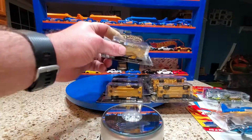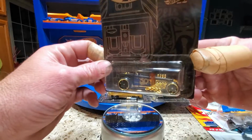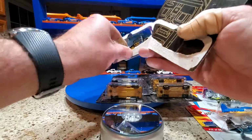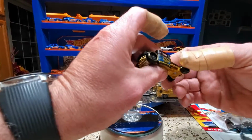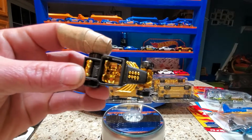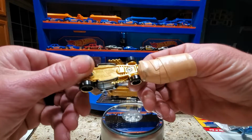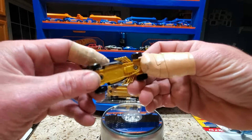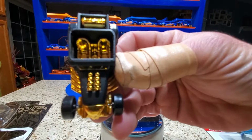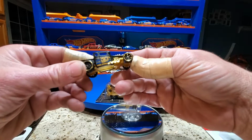Let's go through these one at a time here. First, we got the Bone Shaker. Got some boo-boos on my fingers there. Man, is that nice looking. Beautiful. Nice. Gold and black. Light brown bottom. Almost like a, I guess you can call that gold, but it ain't chrome gold like that. I can't zoom in on it. But wow, there's number one.